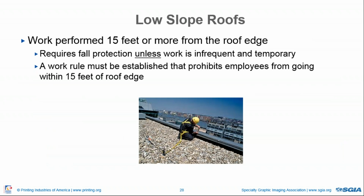So for work that is performed 15 feet or more from the roof edge, you again are required to use fall protection unless it's that infrequent and temporary work. If it does fall in that infrequent and temporary work, you can establish a work rule that prohibits employees from going within 15 feet of that roof edge. And if they do, then they need the fall protection or be qualified to be in that designated area, that sort of thing. So if you don't have anything within 15 feet of your roof, then any work you do, just institute a work order and your problem is solved. But it might be a little bit more complicated if you're within those other ranges.